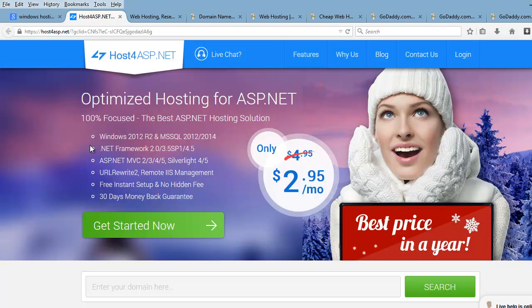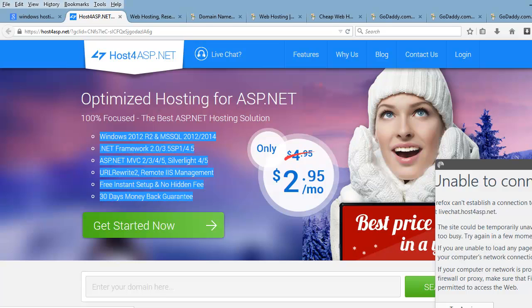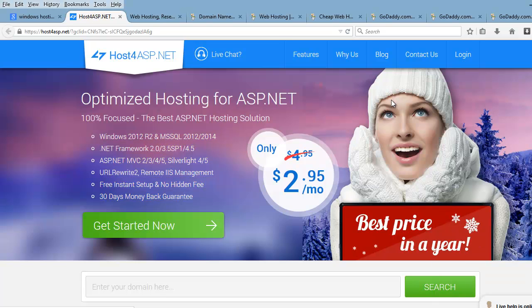If you are going for a Windows hosting, it already tells you, alright, I got so many things, I got a 30 days money back guarantee, come with us. At the bottom, somebody's online and trying to connect with you. So these are the ups and downs you need to go through in order to buy these things.